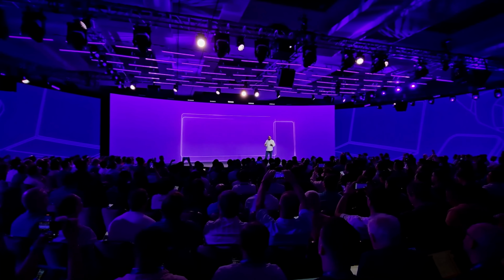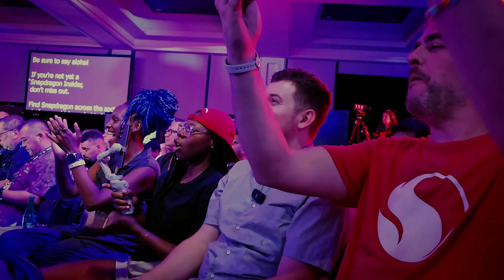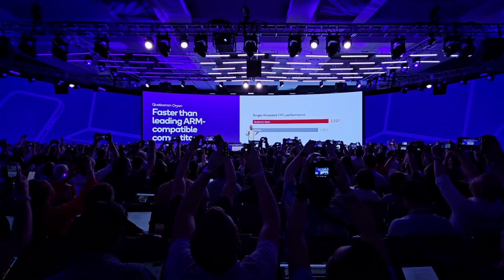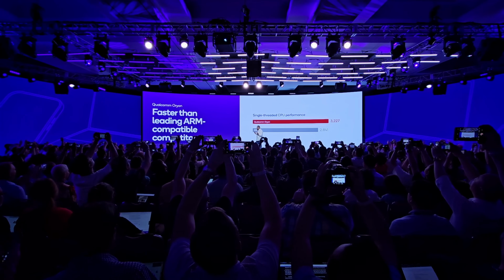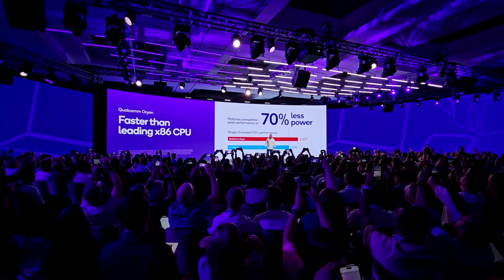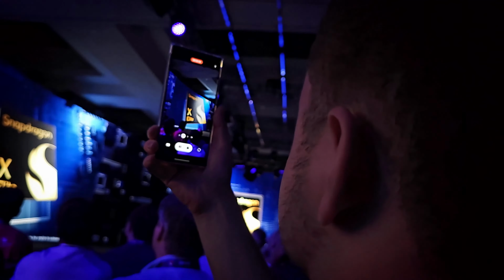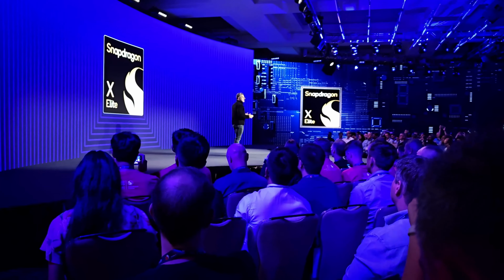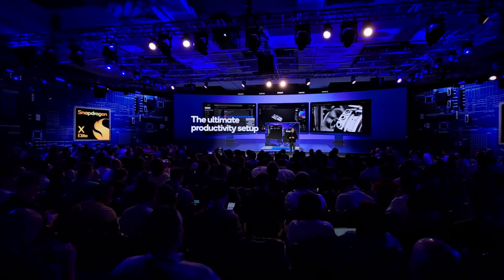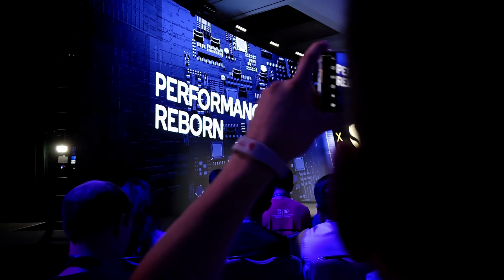There is a new sheriff in town. The Orion CPU is the new leader on mobile computing, period. It's faster than any leading ARM-compatible competitor in a single-threaded CPU performance. It's faster than leading x86 CPU. Snapdragon X Elite is the new standard for performance and efficiency for Windows PCs.